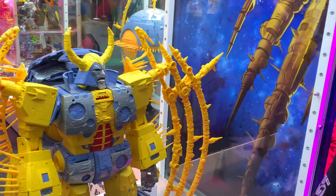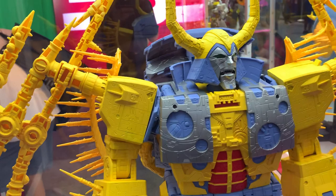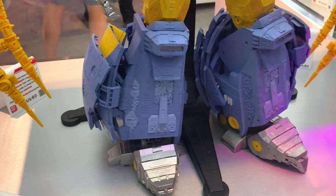Can I ask a few specific questions? Electronics? No electronics. We decided to instead try to keep the price where it was. We wanted to really keep the articulation and the detail. Yep. We wanted to make sure this thing was a Masterpiece grade Unicron. And it sure looks like it.